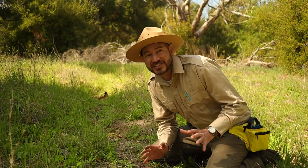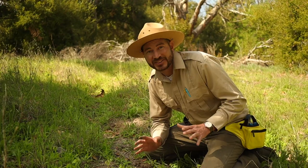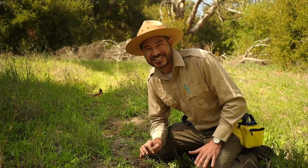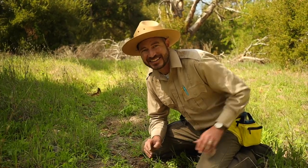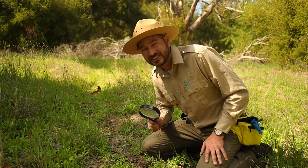The next question I ask when I find a track is, how long ago did the animal pass through here? To age a track, you have to look at the small details, and to do that, you have to get nice and low. To help me, I have my magnifying glass. Let's take a look.